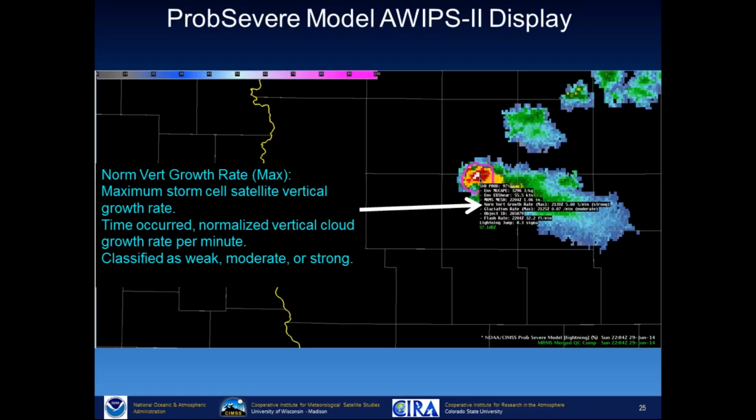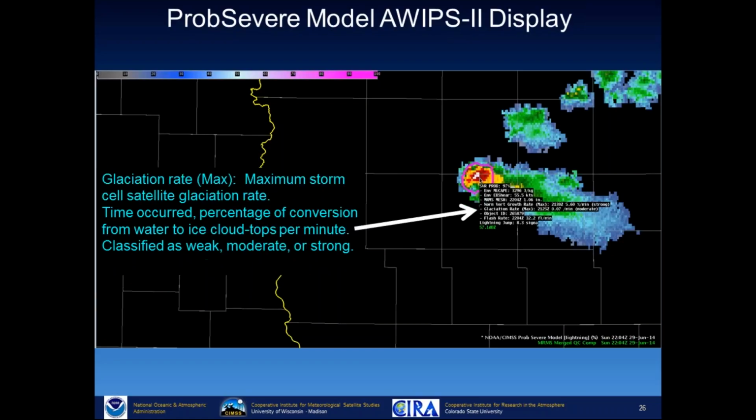That 5.6% per minute, that satellite has detected that the cloud has grown 5.6% of the troposphere per minute. And it's quantified as well, weak, moderate, or strong. So that's very strong satellite growth rate. The glaciation rate is also quantified there. What's the conversion from water to ice clouds at the cloud top per minute, quantified there as moderate.